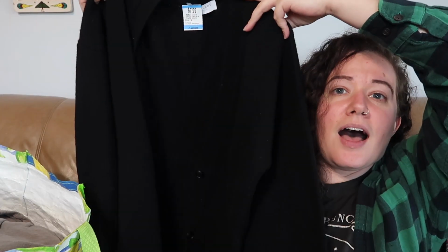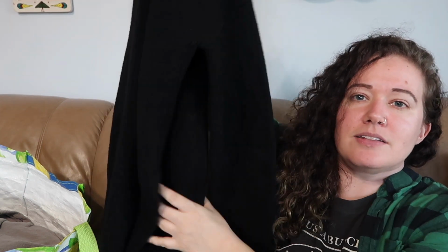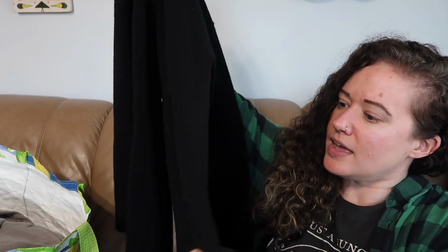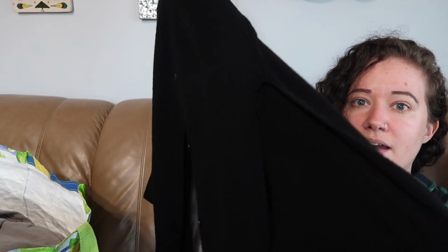And this is a black cardigan. It's a great classic. It's kind of a longer length, not quite a duster, but it is a longer length, and it is button front. And then the sides do have these big, large slits in them.